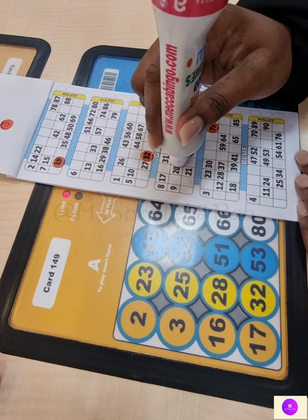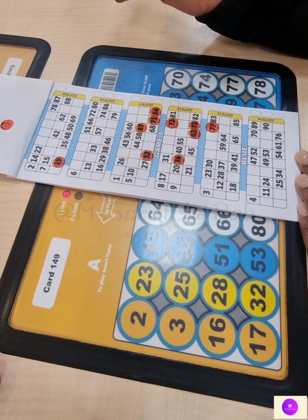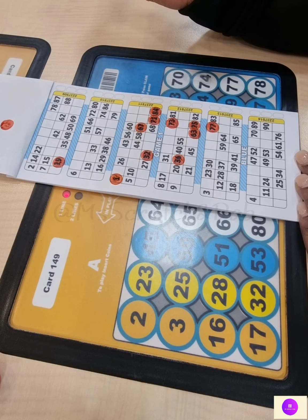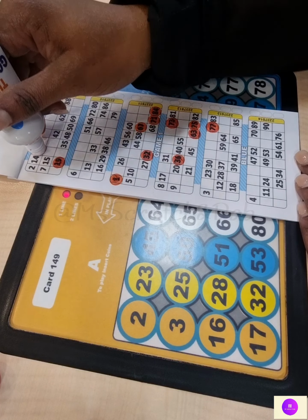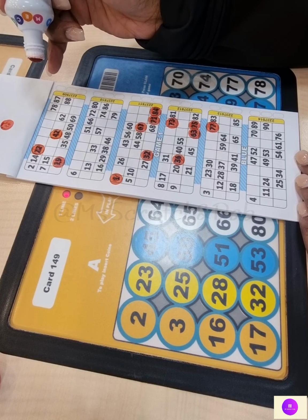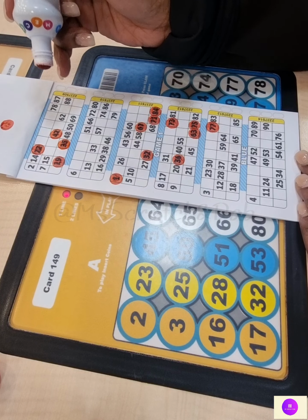3 and 6, 36. 6 and 7, 67. Number 1 on its own, number 1. 4 and 2, 22. 4 and 2, 42. 3 and 5, 35. 1 and 5, 15.